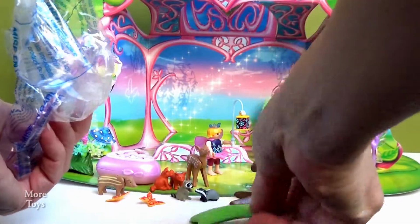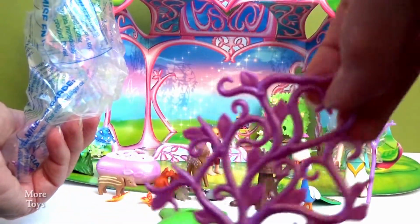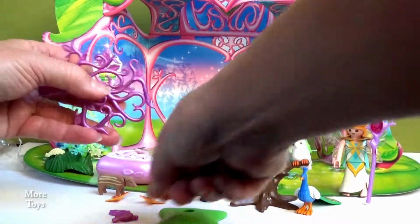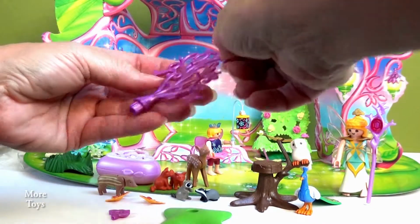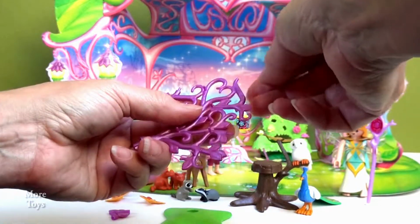It's got the same kind of base as the chair had. It looks like a tree with hooks. And three bits of leaves. So we take this, and yes, the leaves go on the sticky up parts that you can see there.